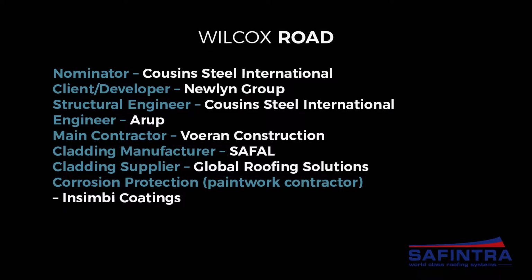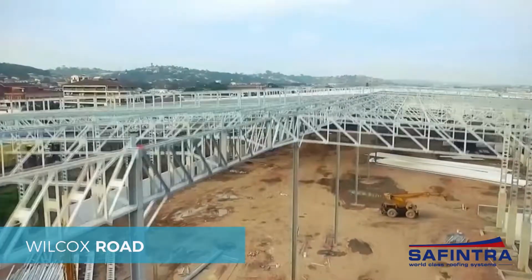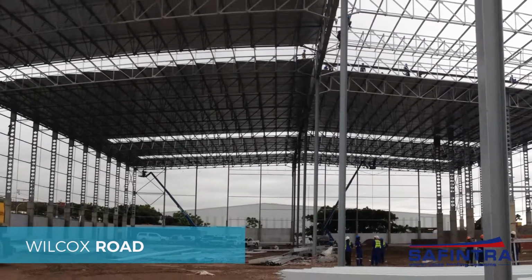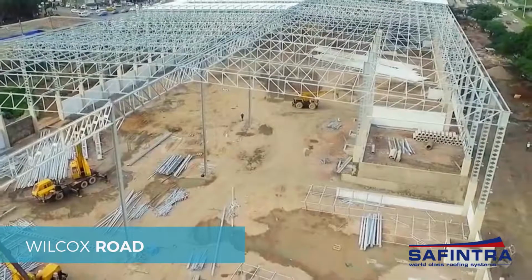Wilcox Road is a large-span logistics warehouse in Prospecton near the Durban port. The structural framing consists of castellated columns, lattice girders, angles, tubes, and 450 MPa purlin sections.